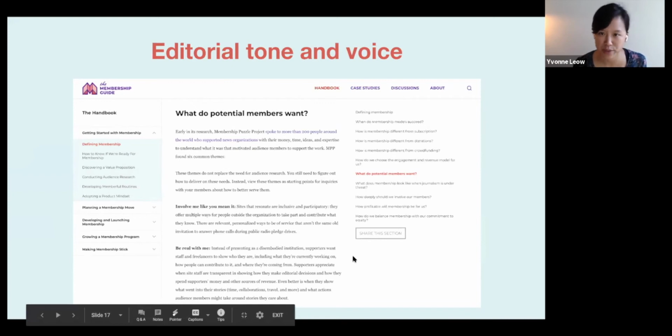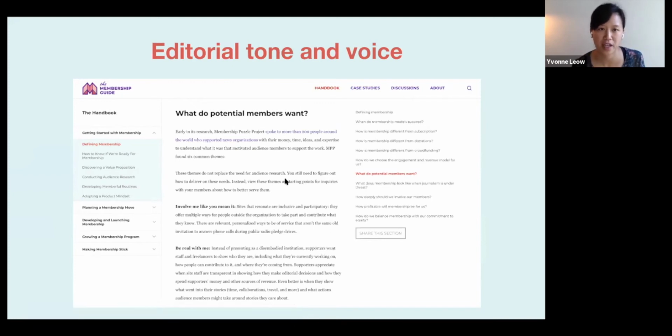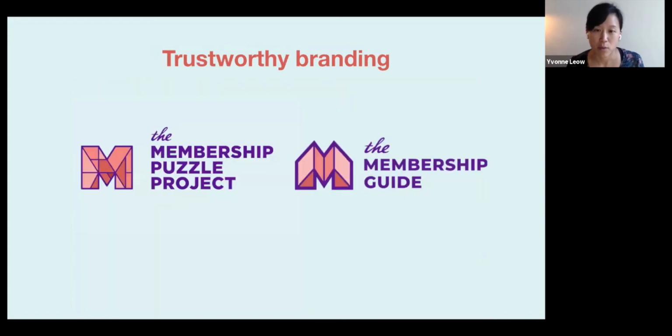So we talked about the membership stage navigation at the top menu, but we also created navigation on the right and left. How does that work? On the left, you'll see the membership stages, but it also expands to show the particular topics within a membership stage, because as we know, there's much more to launching a membership program that you'd want to know. Then on the right, you could drill down even further and ask more specific questions. Now that I've landed on how to launch a membership stage, I want to know exactly how other newsrooms have done it. So the navigation becomes even more specific.